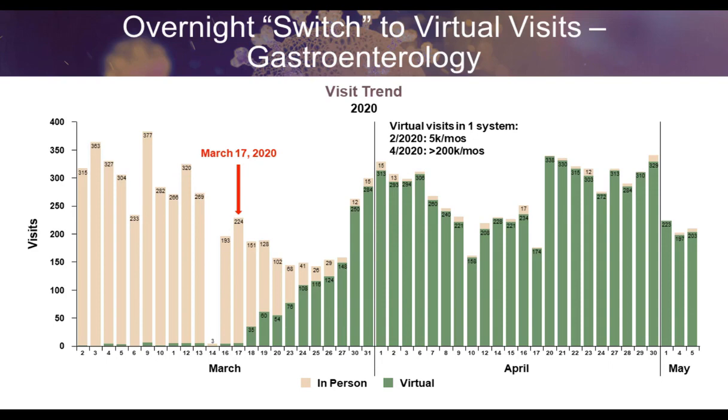or telemedicine. And you can see that on March 17th, we almost flipped the switch to change from in-person visits to telemedicine visits, and our access or our volumes were lower, but not too dissimilar to what we were doing in person visits.